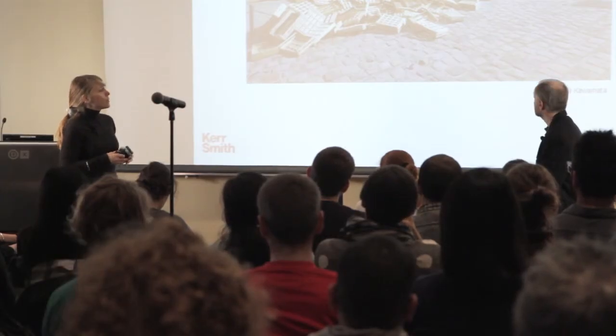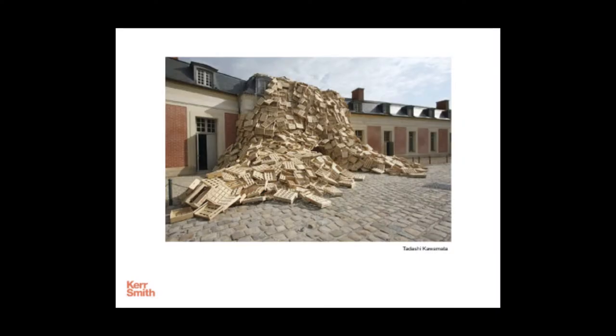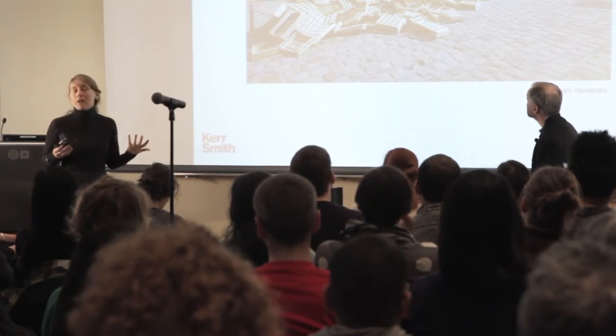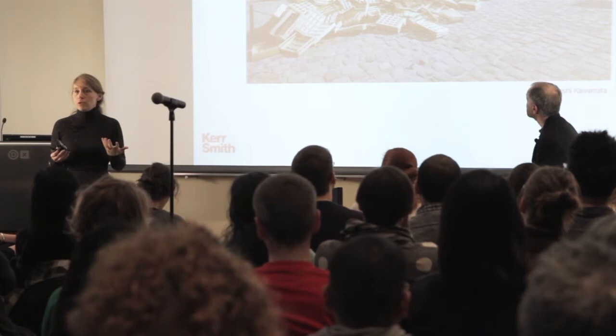This is a work by Tadashi Kawamata, who is a Japanese artist. And this piece made out of old pallets just shows kind of the tumble of excess. But interestingly, this was done just before the tsunami hit in Japan, and many of the news photographs really paralleled these kinds of images. And so what is all that stuff when it's all crumpled and of no use anymore?